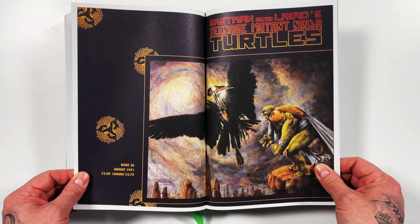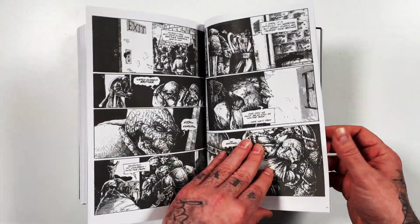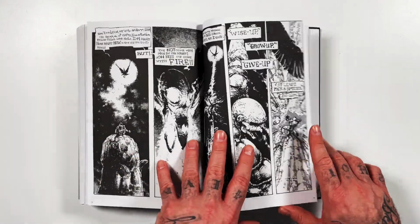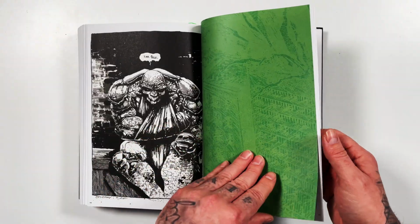All right, now on to issue 36. Okay, this is the same story. Yeah, so now he's on the ground with his arm in a sling. Something happened with him. This is like a crazy, bizarro take on the turtles too, man. All right, so yeah, this one's pretty deep with the Anubis character and the crow. All right, so then that ends that.